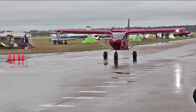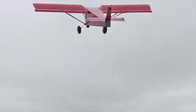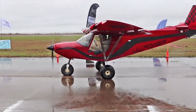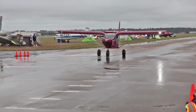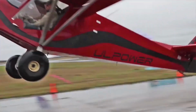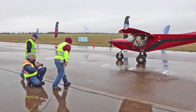And then of course John Dubbert was there as well in the Super 701. He's become quite the expert, even though he's also a relatively low-time pilot, but he's really enjoying the competitive side of the STOL competition. And he's been really very impressive. With his standard little 701, he's got a big engine, the UL Power engine, but it's a standard tricycle gear 701, and he's doing extremely well, especially when you compare that he's competing with these guys with special purpose-built STOL airplanes that they're even trailering into these events. So, yeah, basically he has a stock 701. He does amazingly well.